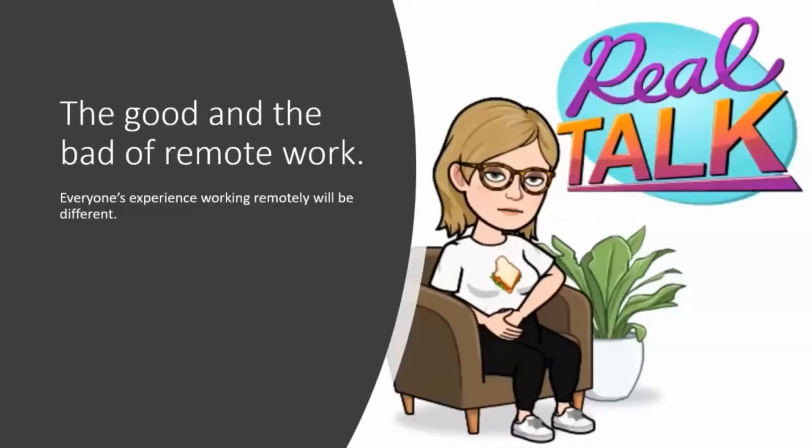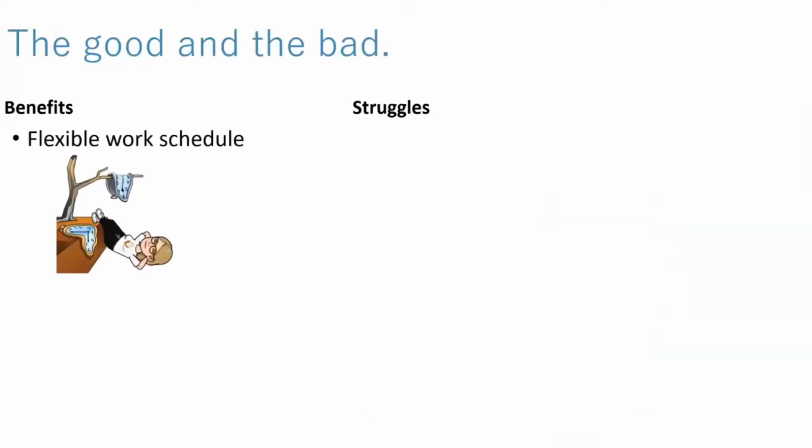There are definitely good and bad aspects of working remotely, and I can guarantee that everyone's experience working remotely will be slightly different, if not a lot different. So let's talk about some of those good and bad, the benefits and the struggles. One of the benefits is that flexible work schedule. A lot of people enjoy having the flexibility to work the hours that work best for them, whether they're trying to work around care or another job, or maybe some other obligations that they have to take care of.